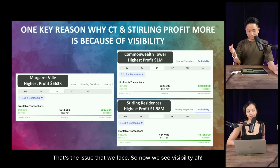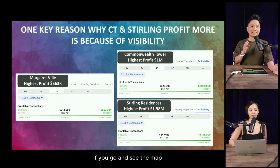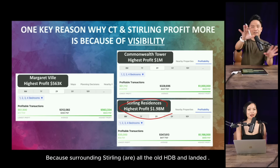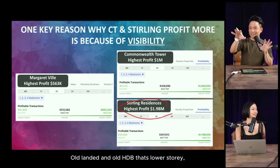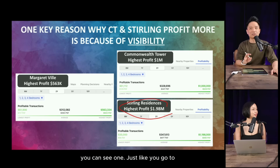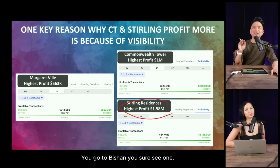So now we see visibility, the most visible in the whole location. If you go and see the map, you will realize Sterling, drive everywhere also can see, because surrounding Sterling is all old HDB and old landed, there's lower storey, you can see one. Just like you go to one of the highest profitable condos in Singapore, Jadescape. You go to Bishan, you sure see one.